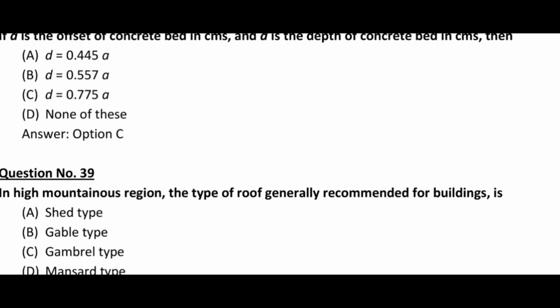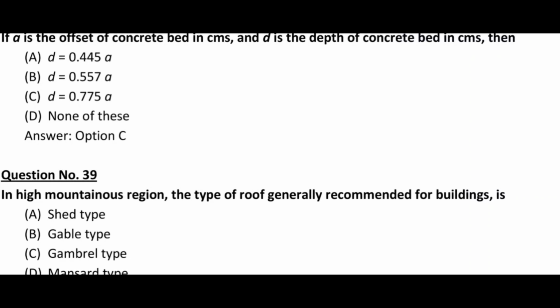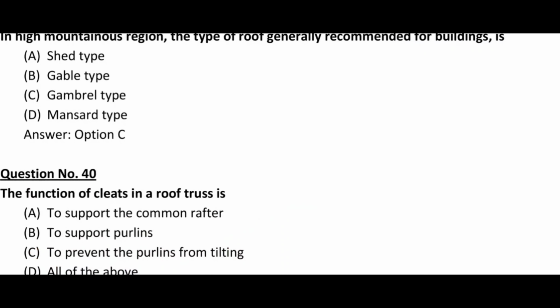Next question. In high mountainous region, the type of roof generally recommended for building is option A, shed type, B, gable type, option C, gambrel type, and option D, mansard type. So for high mountainous region, the type of roof generally recommended is gambrel type. Option C is correct.